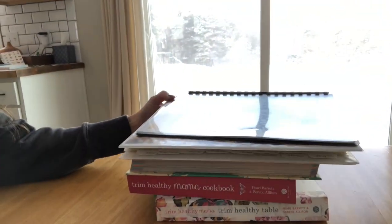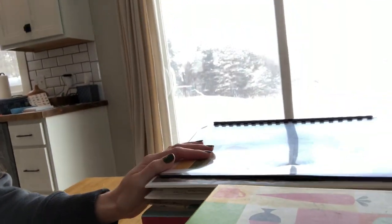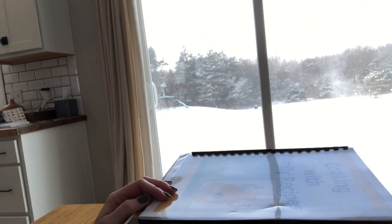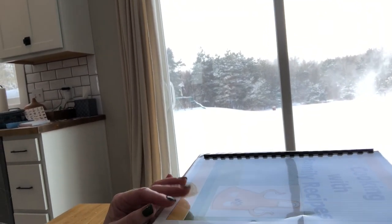So now I'm gonna sit down and plan. All right, so I have my whole stack of cookbooks here. I have my recipe box. I of course have Pinterest, which I, oh look at that, the sun's trying to peek out and it's not a blinding snowstorm right now, but I'm sure that will change momentarily.